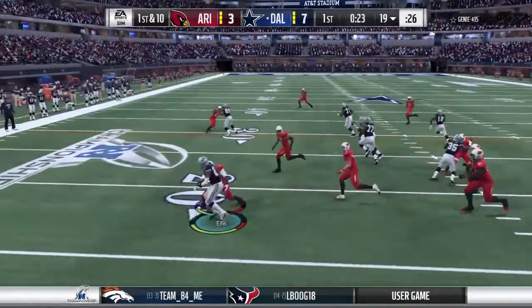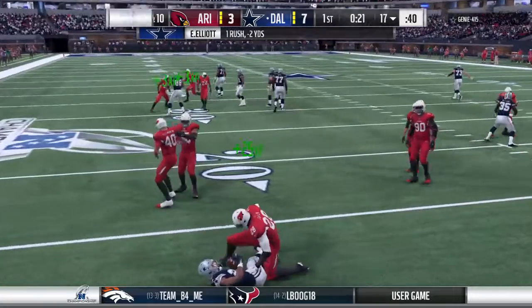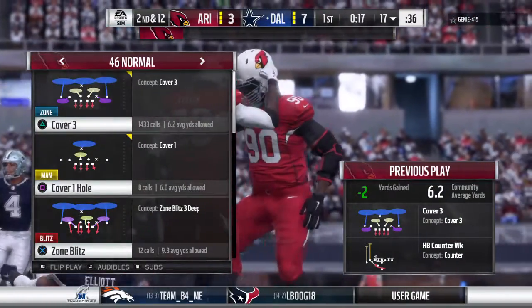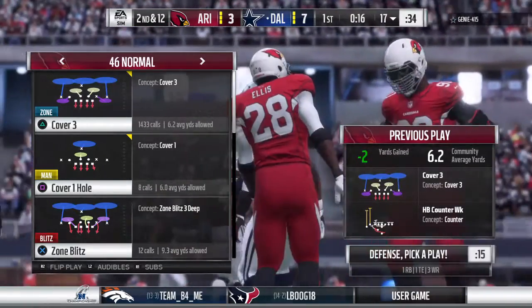Here's the first carry for Ezekiel Elliott. And he goes nowhere. He'll lose yardage back at the 17. It's a loss of 2 there, bringing up second down.